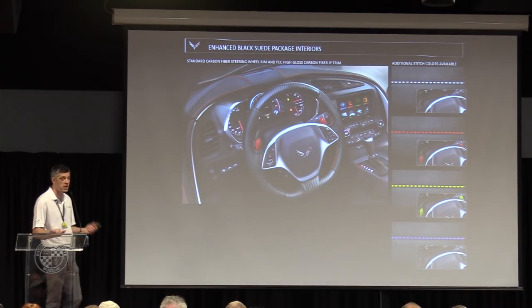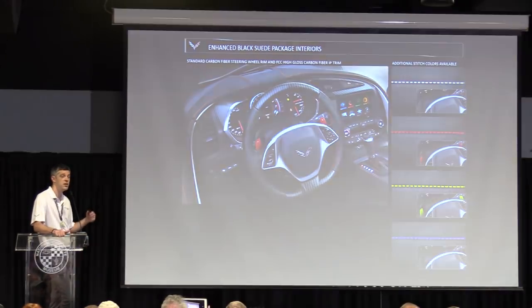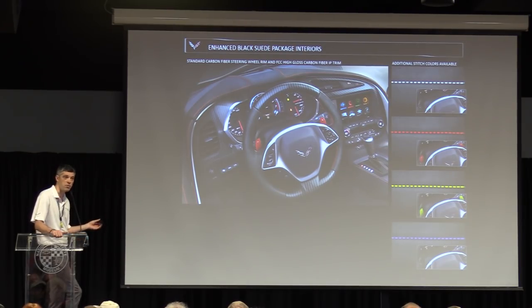And the black suede packages are enhanced as well. This is a black leather interior with black suede on the seat inserts, the door armrests, and those cockpit shapes on the instrument panel and doors. That now comes in the same selection of stitch colors: gray, which we had before, now red, yellow, and the blue stitch. Paddles are matched with the red and yellow stitch. And this also comes with the carbon fiber steering wheel.